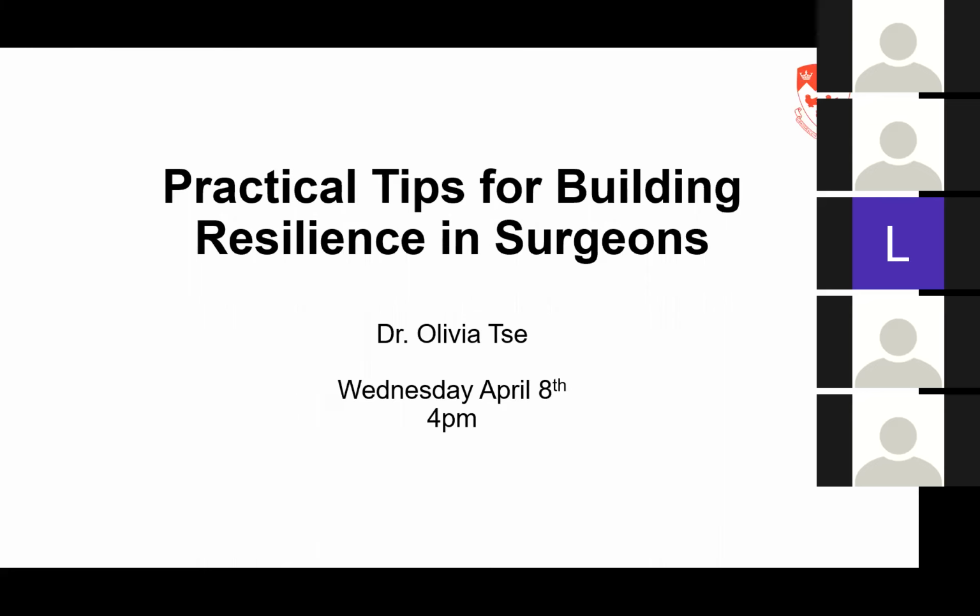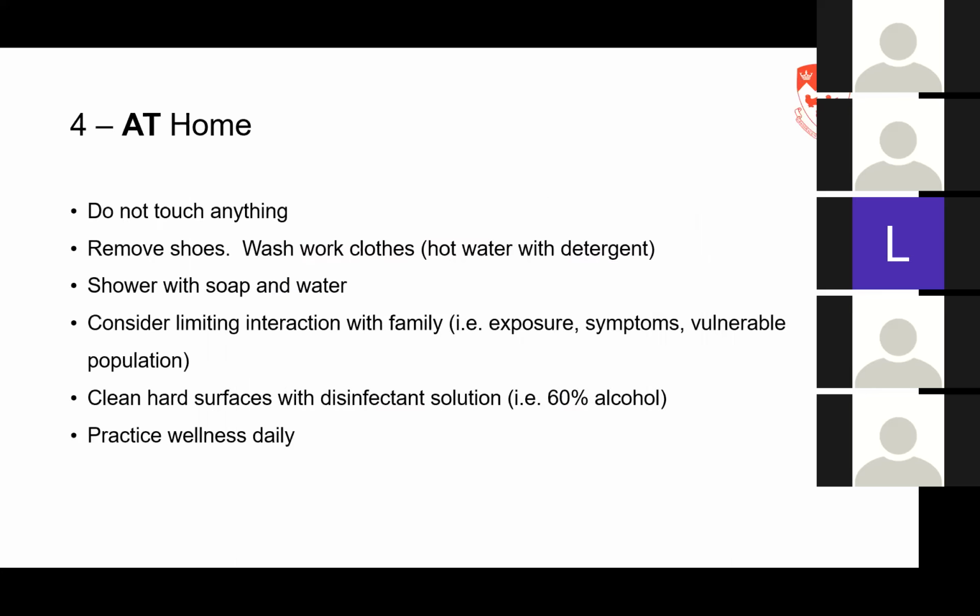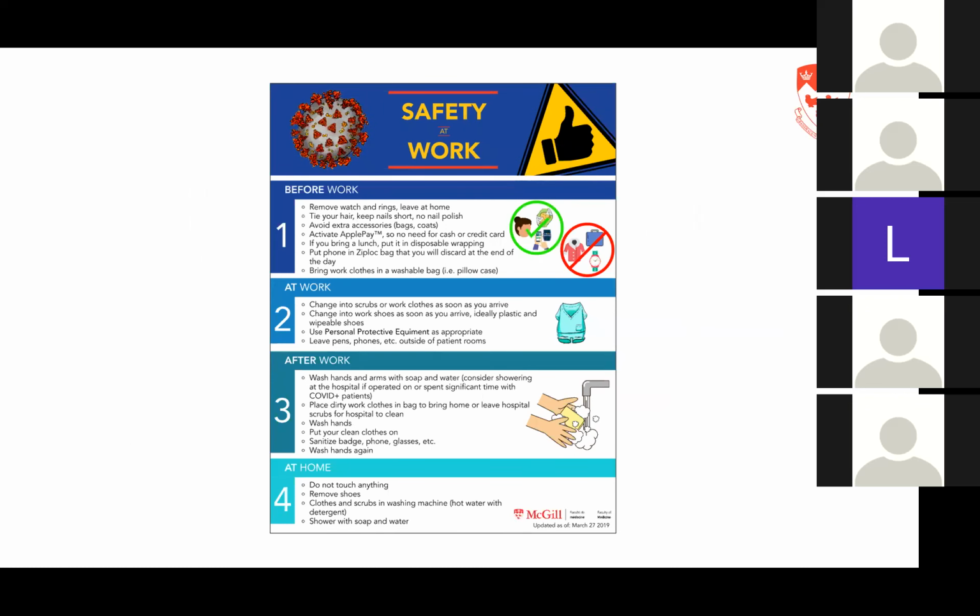Marco, if you can just go back to the previous slide, the one with the poster. We've put together a poster that summarizes the safety at work points that will be distributed, that you can just bring up on your phone whenever you need it. We're also working on a 2-page poster that summarizes all the PPE information from all these slides. Hopefully that will be out in the next day or two. So all these cheat sheets will be available shortly also. Thank you.